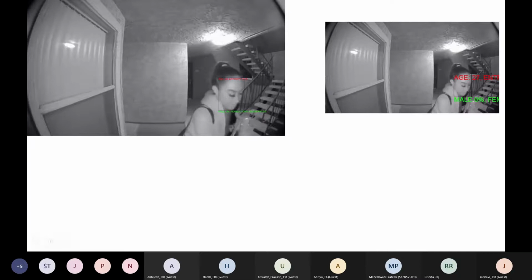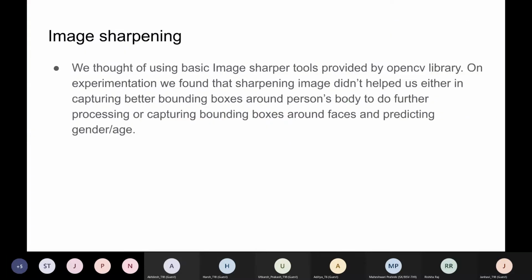The text size is fixed on the images. So the text size is much smaller in the left side image, and we can see that after using super resolution, the age is nearly the same and the female prediction is still 100%. So the super resolution didn't have much to give on 720 or 1080 pixels CCTV footage. Next slide.